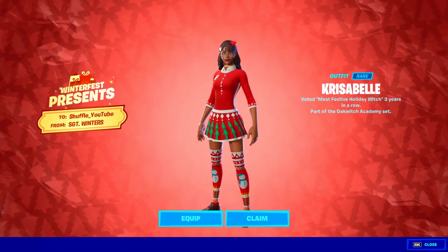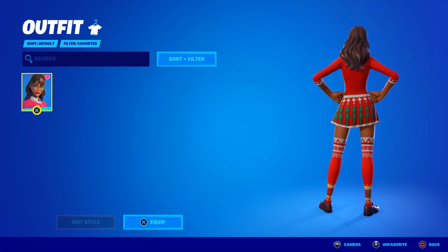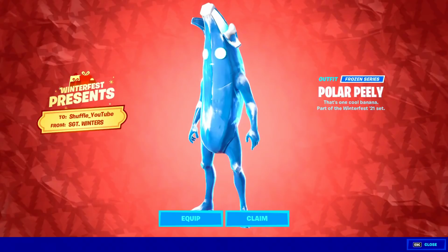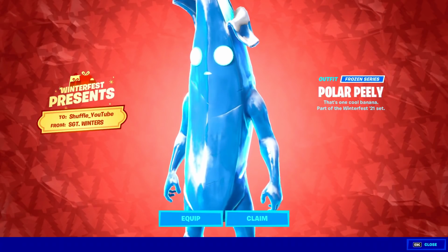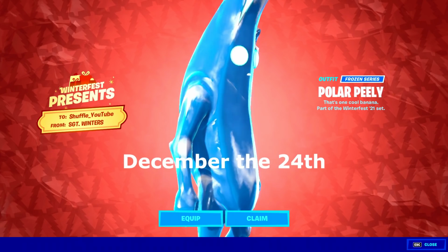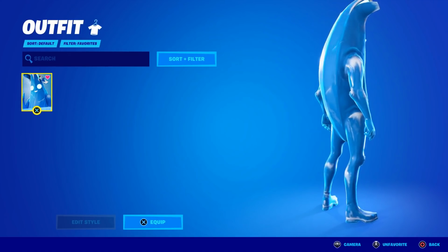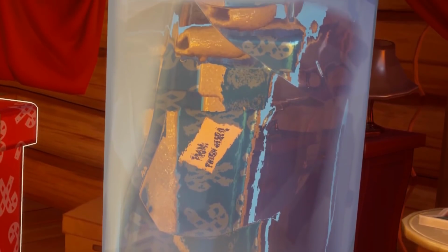Starting off with the festive Isabelle skin that we did talk about earlier. And she is in the big gold present on the left, which does say save for last. And then we're going to be seeing the frozen Peely skin, which I am so hyped for, bro. This skin is going to be absolutely amazing. And he is currently frozen in an iceberg. And once this iceberg is melted in the cabin, we'll be able to unlock him, which I am so, so hyped for, bro.